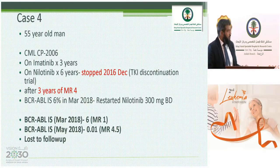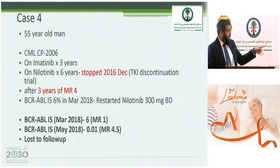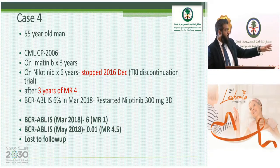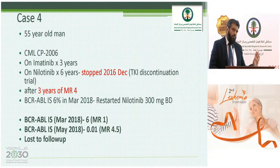55-year-old man stopped in 2016. Still, but this one was, so he had a relapse, okay. So he stopped in 2016, and by 2018, the BCR-ABL had started going up. And we reintroduced nilotinib, but then he took it for a few months, and then he's lost to follow-up now.